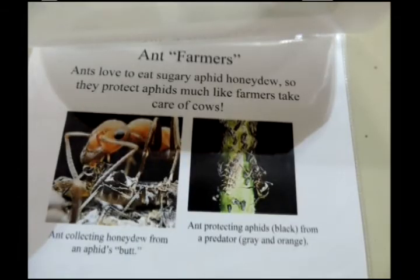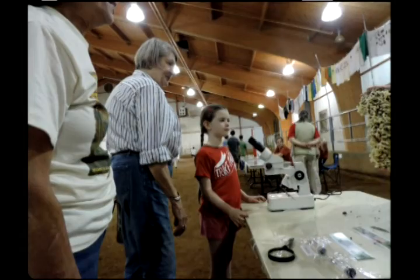Here's a good question. What about aphids? Well, ants love to eat the sugary aphid honeydew, so they protect them. They're milking them. Uh-huh, basically.